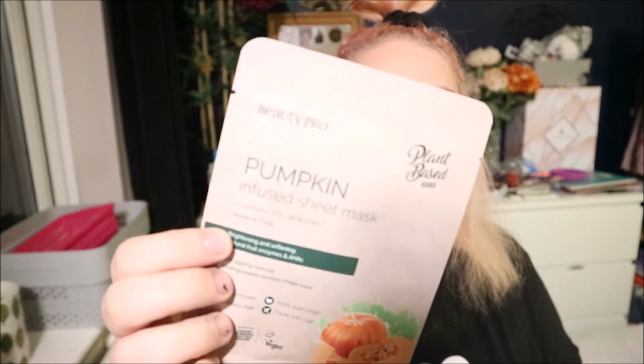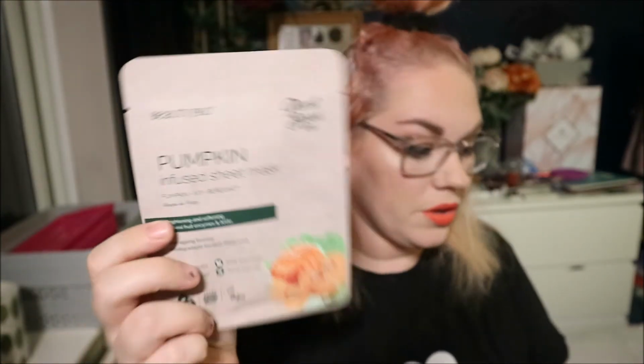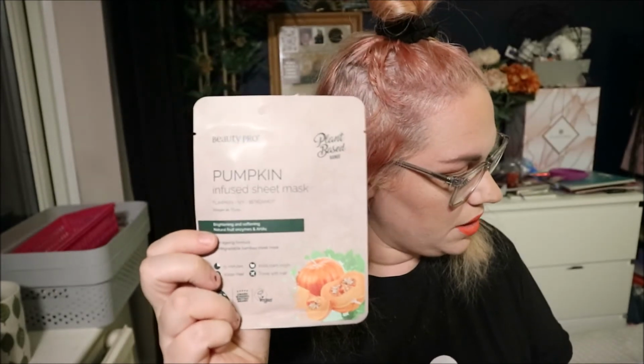There's more stuff. I've got a pumpkin sheet mask. Beauty Pro. I love these masks. I've had the CBD one and another one I can't remember, an olive one maybe. They're just lovely. They're so nice. This is full size, £4.95.